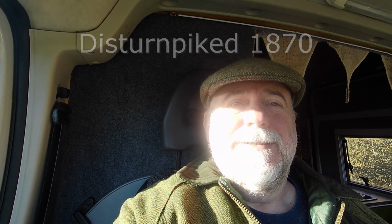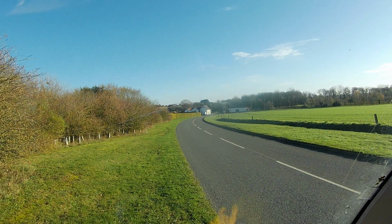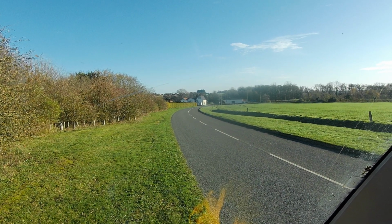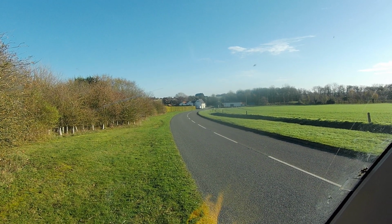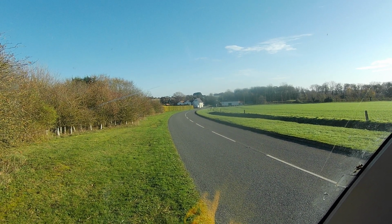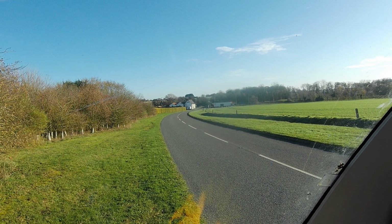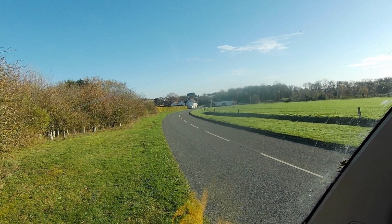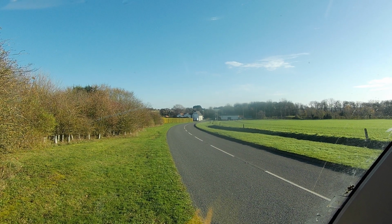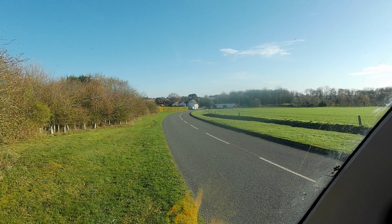Right, so we're going to be heading off in that direction, and I can already see one of the old milestones near the pub there. Yeah, so we'll make our way down that way. I've just parked on the verge here. There's great big wide verges. Not too soft at the moment, so I think I'll be alright. I would park in the pub car park, but it's probably a little bit cheeky. So yeah, we'll start from here.